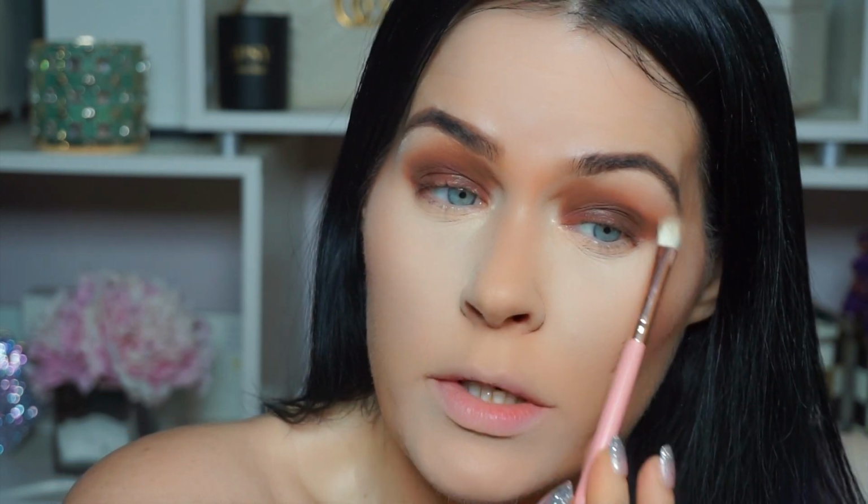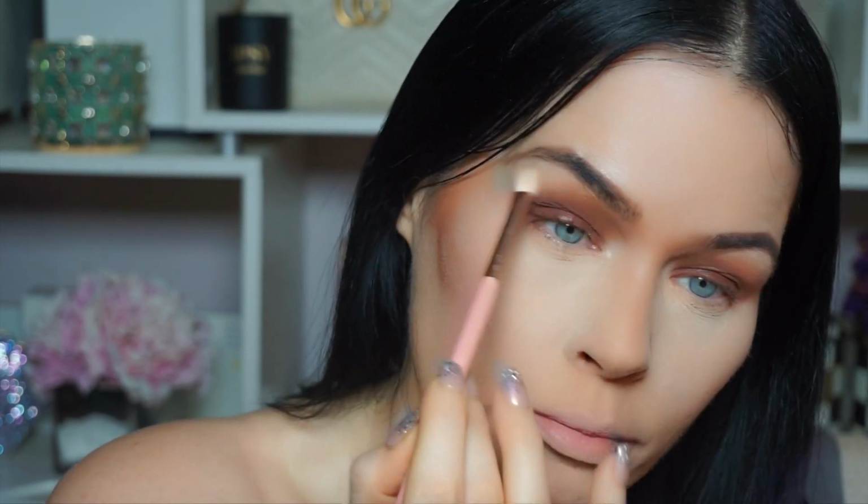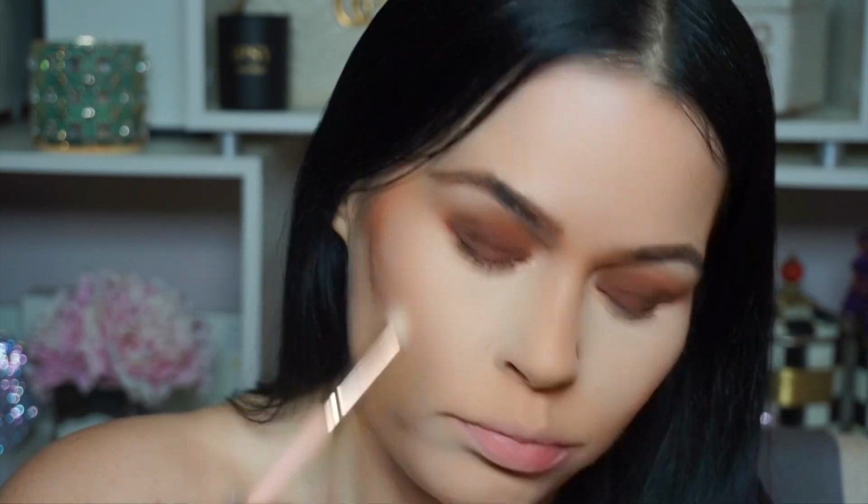So I'm just taking a quick clean fluffy brush now and I'm just blending the edge, and I just hold the brush on the side instead of pointed on. I hold it on the side, and that's just going to make it blend really nicely. So I'm just going to take a little more of that shade that we just used with the fluffy brush just to bring it back.